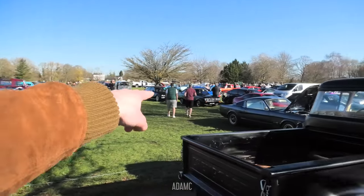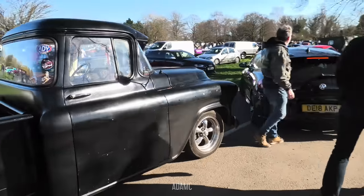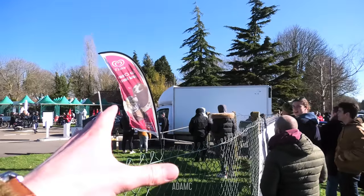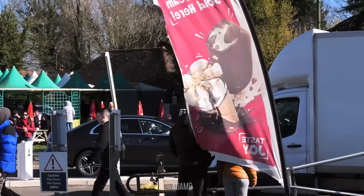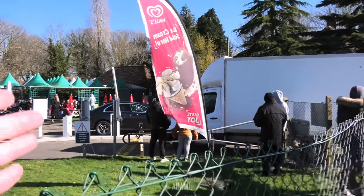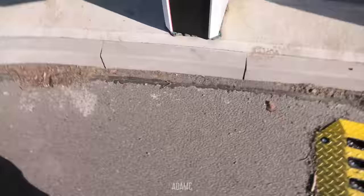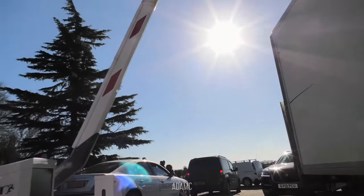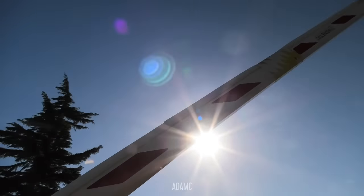Well, it's got Cosworth over there, Mustangs everywhere, and just general chaos and traffic. Yeah, everyone's a bit annoyed now. Now we've got a big van trying to come in. The barrier's not allowing it. There's no way it's going to erect itself enough. Someone needs to help it. Everyone's just standing around. It doesn't budge. It's trying to erect itself. Oh my god, that was close.